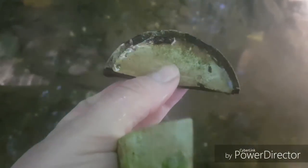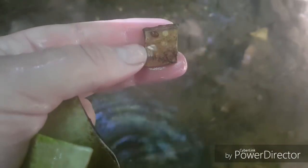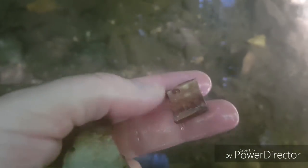So just get out of the sun. This looks like the bottom of an old ceramic jar. Can't see any marks on the bottom. A little tiny square with just the hint, can you see that, of a shape on it? It looks like a tree or something. So that was a little treat.